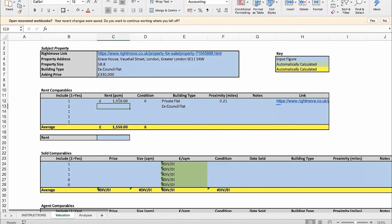So rather than deleting this, you can simply select 0, and what will happen is it will essentially delete it from all of the averages. So it's just a quick way of essentially inputting or taking out properties which you don't think are accurate comparables, or are maybe outliers. So this is essentially what you have to do here.